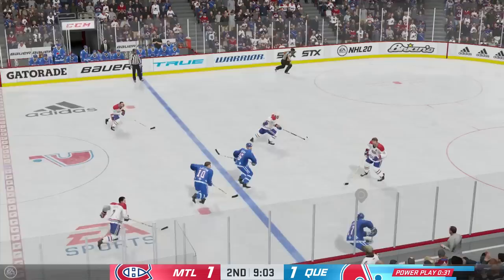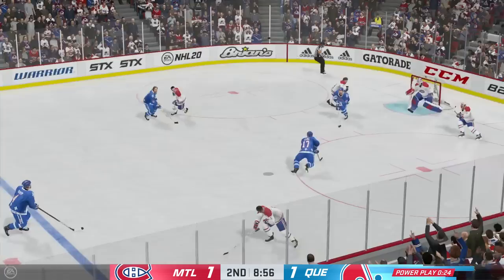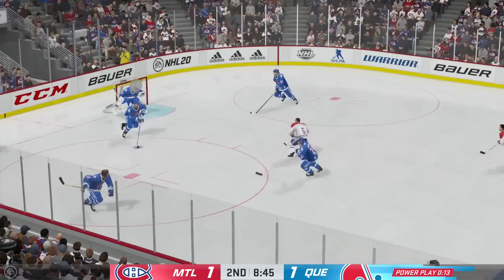Tried to pick his spot, but that goes off the side of the net, and he manages to clear the zone. Last call here on this man advantage. Yeah, the power play's got to get the puck up the ice with a little bit of urgency.